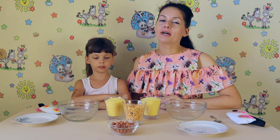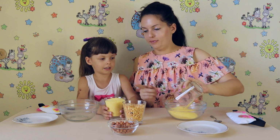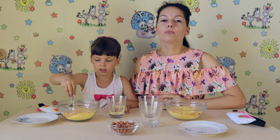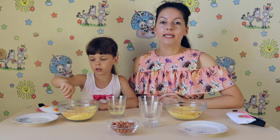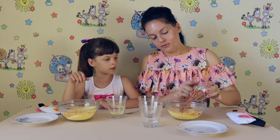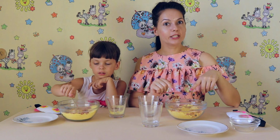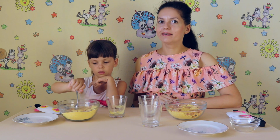Today we will play a fun game blindfolded. The rules are simple. We have two bowls filled with various cereals. We add peanuts here and mix. Next, we will look for this peanut here blindfolded. The one who will find the most peanuts in a minute will win.